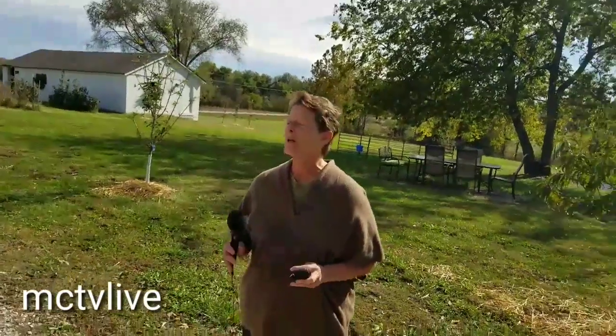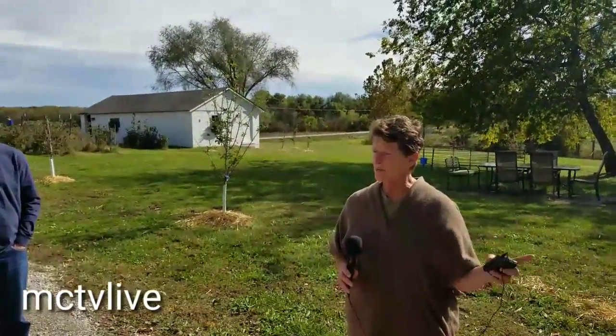Well, we have Icelandic sheep here in Paola, Kansas, and we raise them for their wool. They get haircuts twice a year. It's called shearing, and they live out on pasture. They eat grass, and they eat hay in the wintertime.